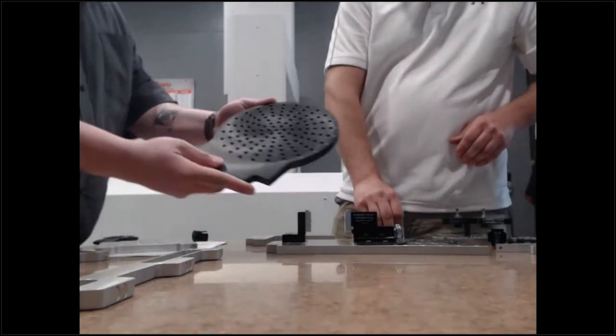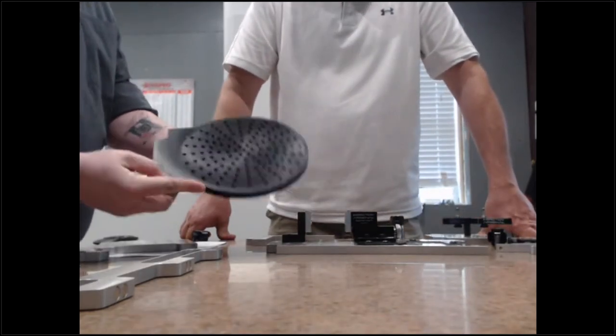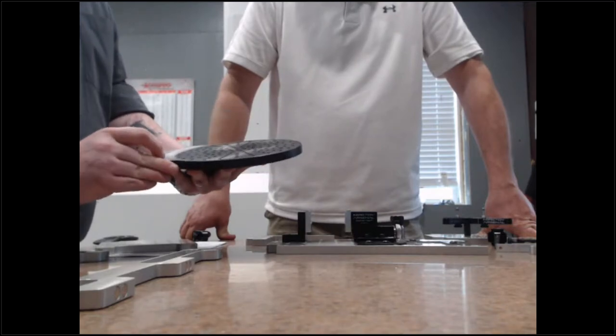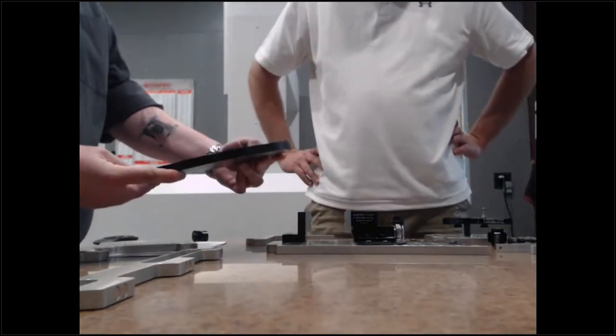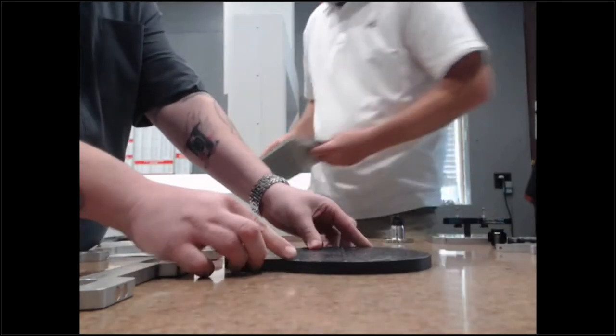So this is the radial plate. This is a round plate that we designed because we came to the realization that measuring round parts on square plates didn't make a lot of sense. Not all parts are square. Some parts are round. We learned that back in preschool, that square parts don't fit in round holes. But we designed this and fixed it in place the same exact way.